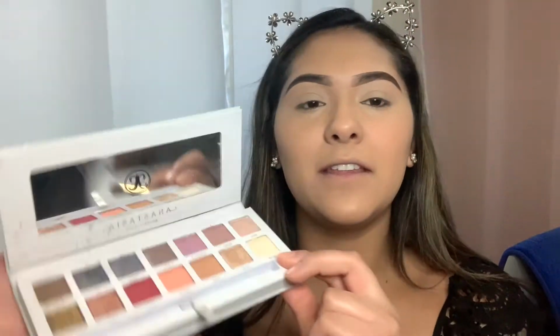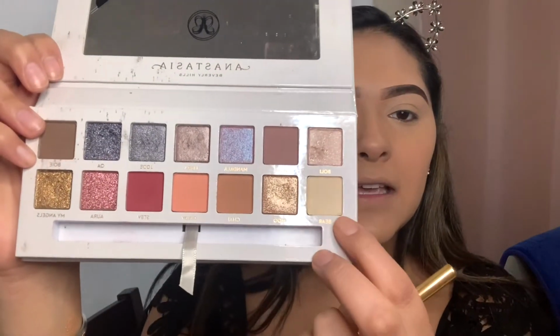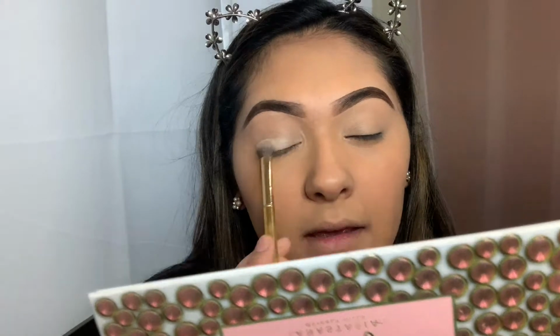But I really like this shade in the Carli Bybel palette. This is usually the type of shade that I always take. So I always just take a light shade like that, and I put that all over my lid.